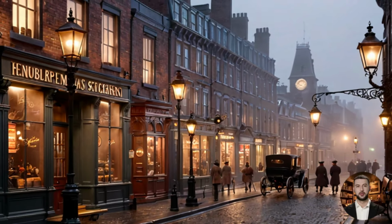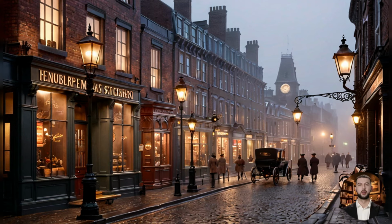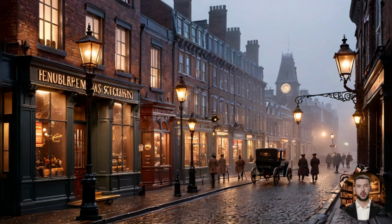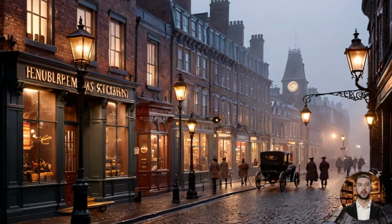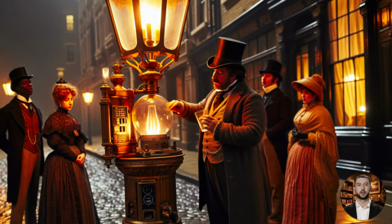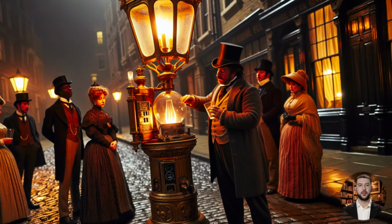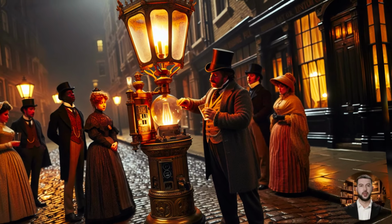The street lamps of yesteryear, particularly those illuminating the streets of London during Queen Victoria's reign, embodied a multitude of roles and became enduring symbols of innovation and versatility. They served not only as beacons of light, but also as multifunctional fixtures that left an indelible mark on the city's history and the lives of its residents.